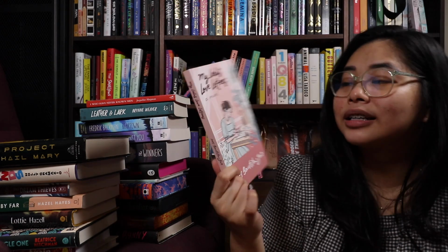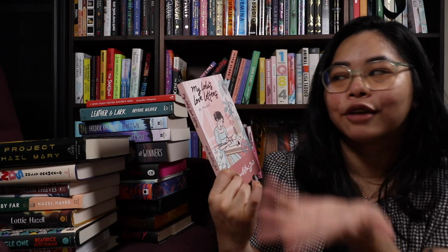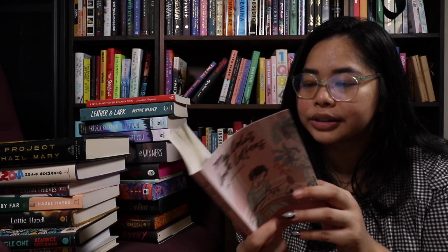And then the next one is a locally published book. It's My Lola's Love Letters, a novel by Ines Bautista Yao. So this says My Grandmother's Love Letters. So this, I believe, is it like essays? I'm not 100% sure, honestly. No, it's not. It's a novel.